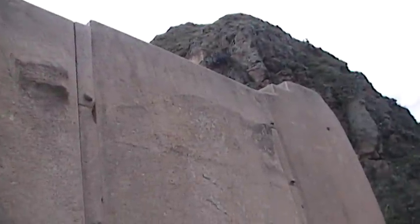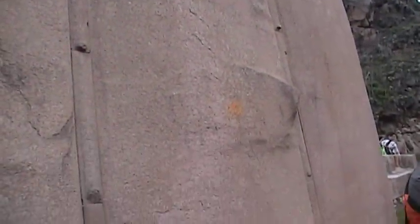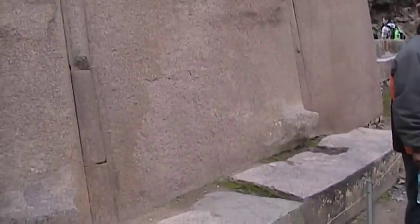And that was explained to me by a different guide, a native guide, was that as the sun tracks across the sky, it acts almost like a television set in that it shows different pictures depending upon the angle of the sun. You'd have to spend all day here to see if that's actually the case. And of course the most important days would be the solstices and the equinoxes.